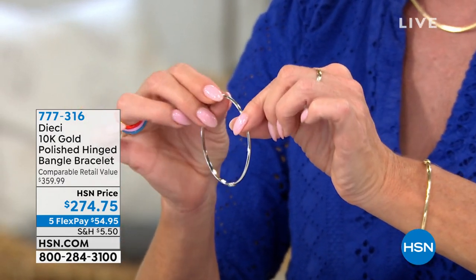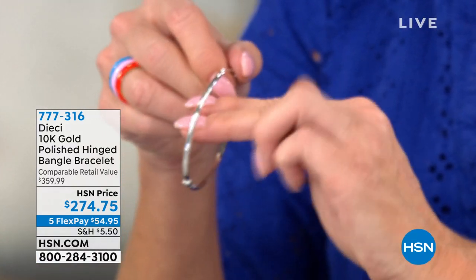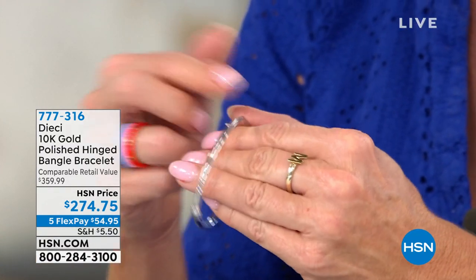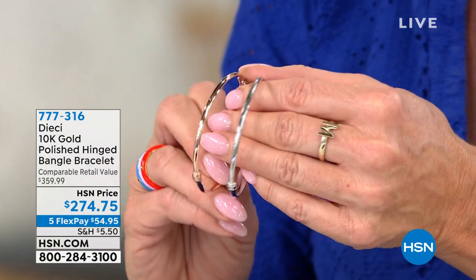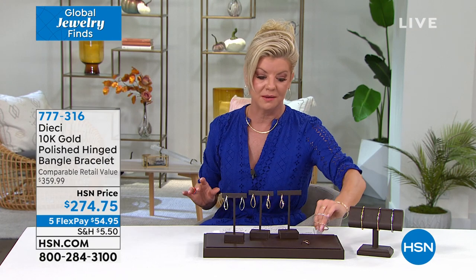We have two custom lengths for you. We have it available in a small, medium, and then we also have it available for you in your medium large in yellow gold. We also have it in that beautiful rose gold. It just works back beautifully with our today's special. And of course, the classic bangle bracelet.